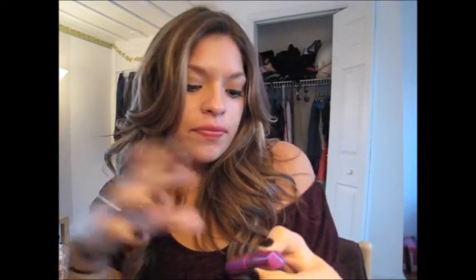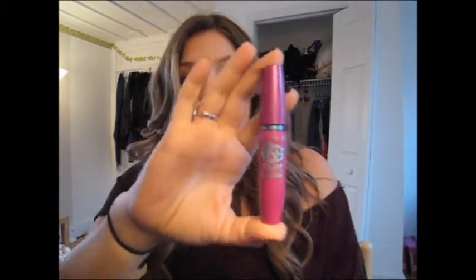And the only reason I still have it is because I wanted to do a review on it. So I didn't want to throw it out, but I really don't like it. And it's also pretty old, but they still sell it. So the one I really don't like is the Falsies. The one I don't like is this one. It's just the Falsies Volume Express. It was the first one that they came out with.